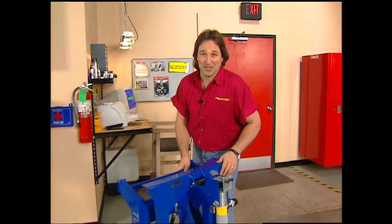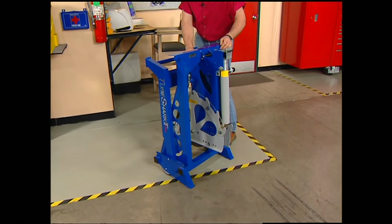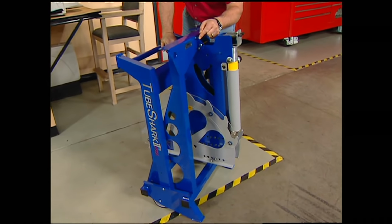Heck, you're limited only by your imagination. Well, the biggest problem with most tubing benders is they're big. They'll take up half your shop. And they're expensive. I'm talking 5 to 10 grand or more expensive. Well, I've got a surprise for you. This is called the Tube Shark. It's made by ISCO. This is a portable hydraulic tubing bender.